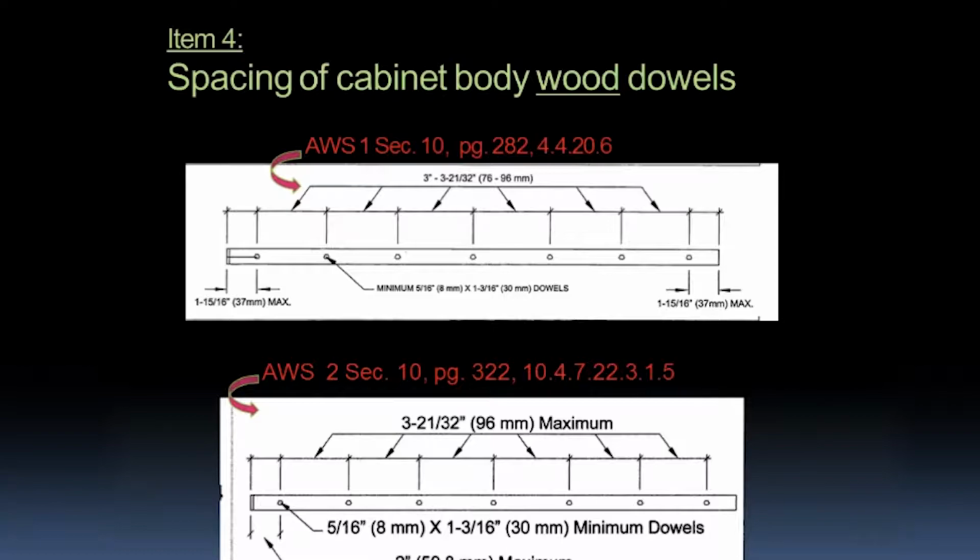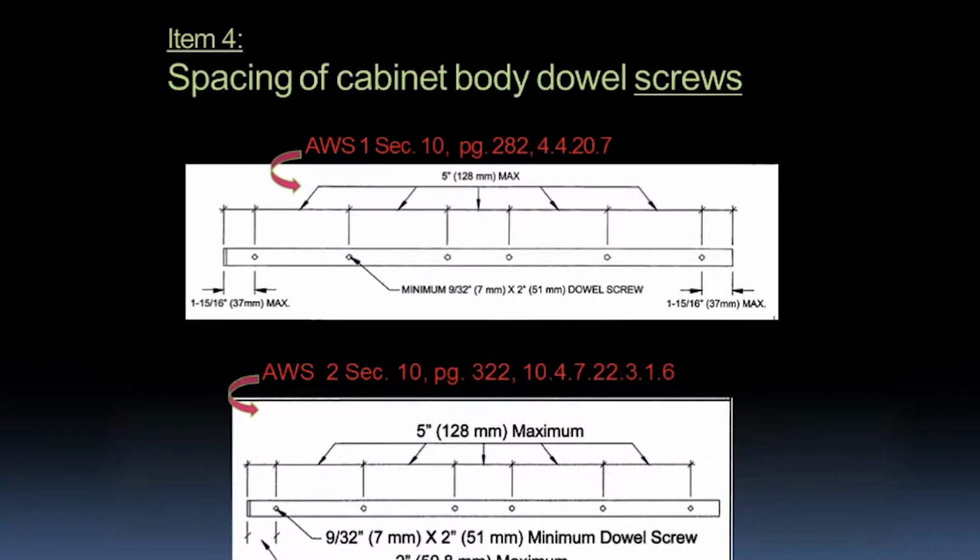Going to the right end of that cabinet component in the upper AWS 1 diagram, you see a maximum dimension of 1 15/16 for placement of that outside dowel at the back edge of the component. So AWS 1 treats it just like the front edge. The lower diagram for AWS 2 shows that the maximum limit at the back edge of that part has been eliminated. I don't know why for sure, but I suspect that was done to give woodworkers a little more flexibility to place that back dowel so that it can comfortably clear the machining for the cabinet back and anchor strips and so forth.